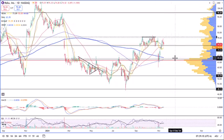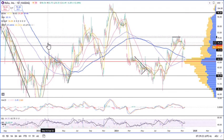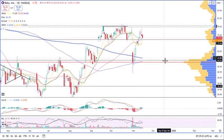Maybe it holds in here, double bottom, like I said, but realistically, we've been in this same trading range for a long time. We got into the same price in February of 23, and I don't see any clean moves in either direction. Definitely a trading stock, not something I would be buying for the long term. Looking for a move into this area.